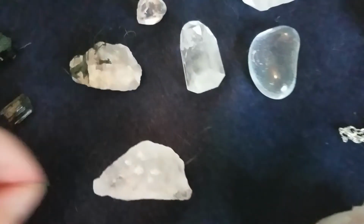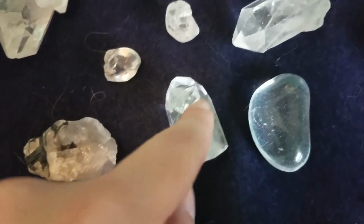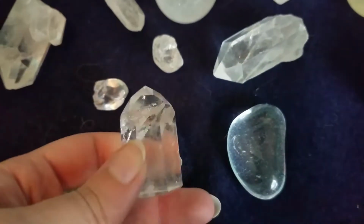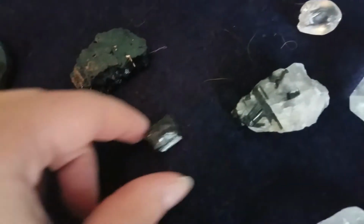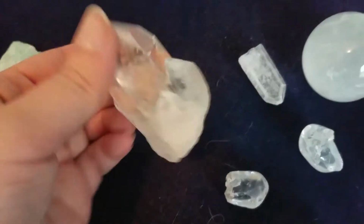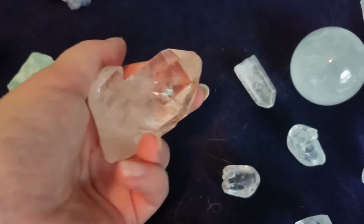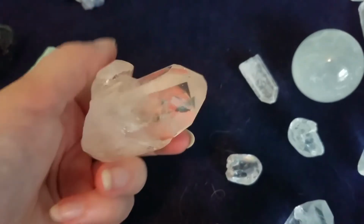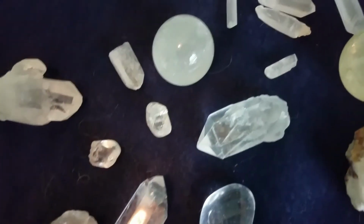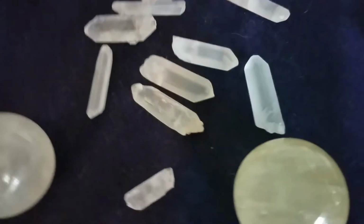Some quartz pieces, beautiful, beautiful quartz pieces. This is my travel quartz piece. This is a quartz with tourmaline in it and a couple of pieces of tourmaline. This is my favorite crystal I got ever. Got this at Doorways too, which is now closed. Some more quartz pieces. These are an online purchase that I somewhat regret.